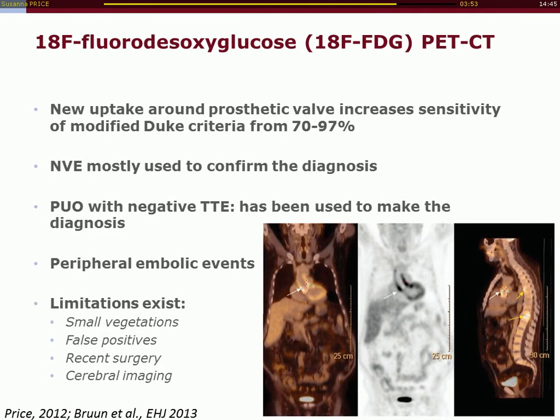What about 18F-FDG PET CT? This is an interesting technique. When used in prosthetic valve endocarditis, in addition to the Duke criteria, so a modified Duke criteria, it increases sensitivity from 70 to around 97%. In native valve endocarditis, mostly it's just used to confirm the diagnosis, and there are a few small case series suggesting that in pyrexia of unknown origin with a negative TTE, you can use 18F-FDG PET CT to make the diagnosis. It's very good at potentially identifying peripheral embolic events.